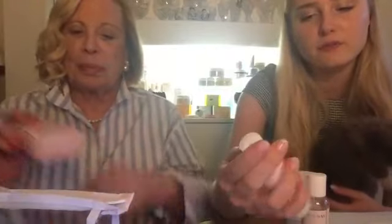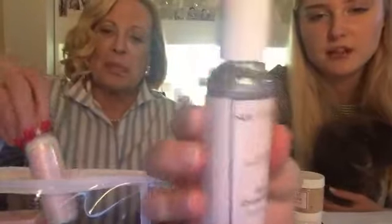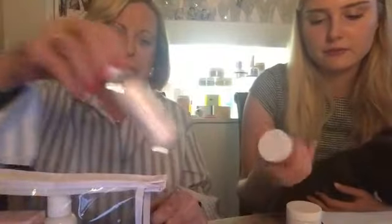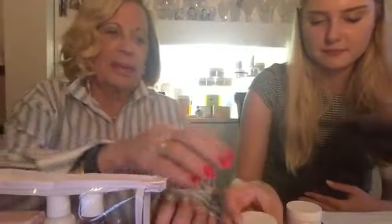Okay. All right, so we have the triple butter soap. You can just see how rich that is. It kind of shines in the light. We also have the body lotion. Look how cute that is. We have shower gel. We have the sugar scrub, the favorite thing ever, the sugar scrub.